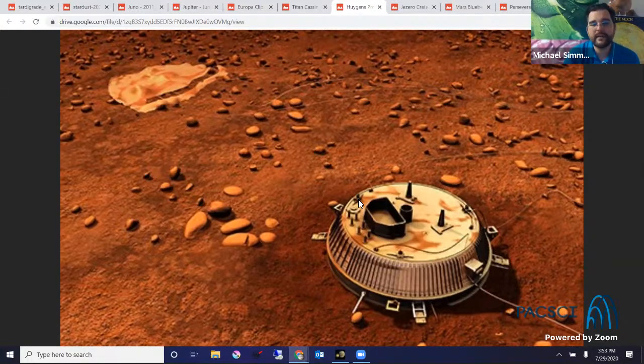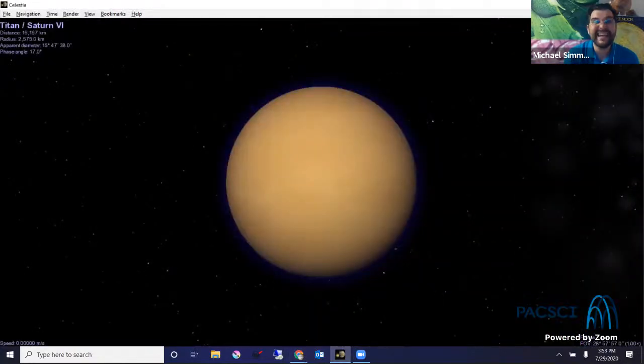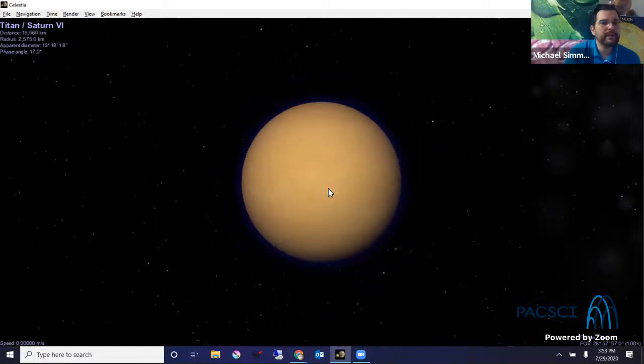I am really excited that we got to visit Titan and actually land a mission to find out a lot more about this moon. But one of the things I love about Saturn is that it has another moon that adds to the rings around Saturn. And it's going to look pretty familiar after our trip to Saturn.